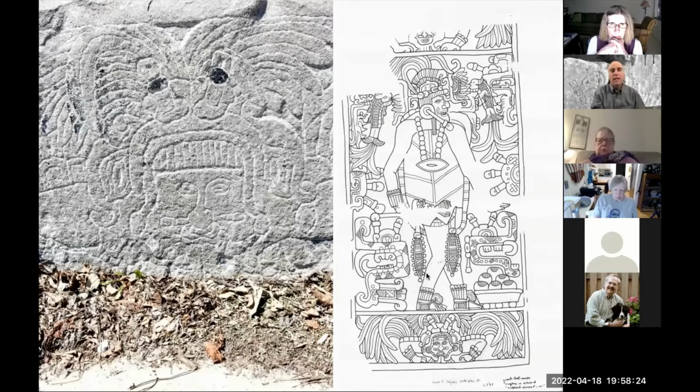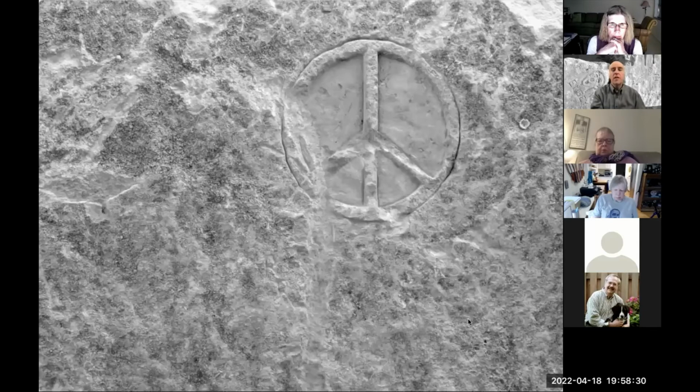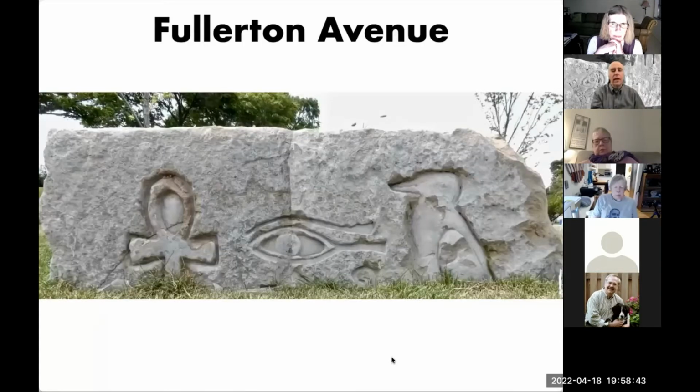But there are lots and lots of symbols along the lakefront. This is from the Morgan Shoal area, the male-female symbol, this peace symbol, a lot of peace symbols up and down the lake. I like to tell people, I've done a count, and there are more peace symbols than swastikas. So I take that as favorable. This one is at Fullerton Avenue in the lake, as are these Egyptian symbols. More recent carvings than some of the ones we've been looking at and we'll be looking at shortly.